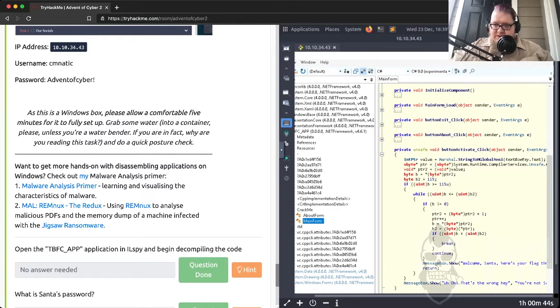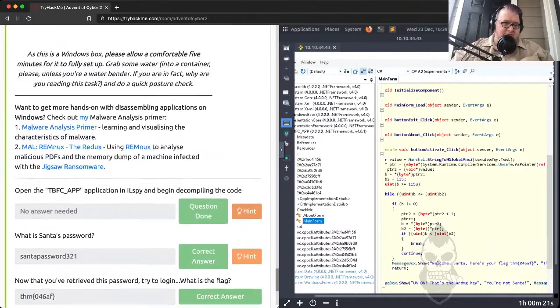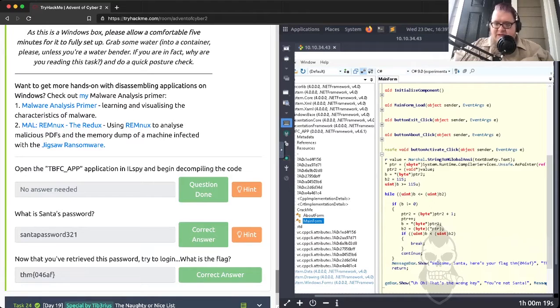It loads and does some stuff up here. We'll come back to that. And then we get some messages. There's the, oh no, that's the wrong key. That's what happened when I just typed in password, which was the wrong password. Then we have this other one, which says, welcome Santa, here's your flag. This actually gives us not the password, but the last one, which is the flag. When we get the password right, it'll show us that, but we can actually just see it here directly in the source code.